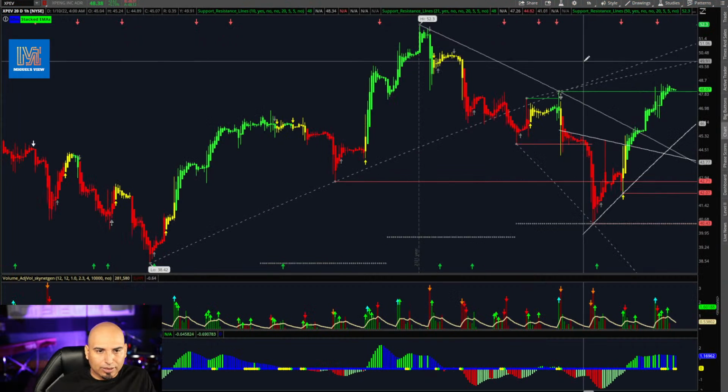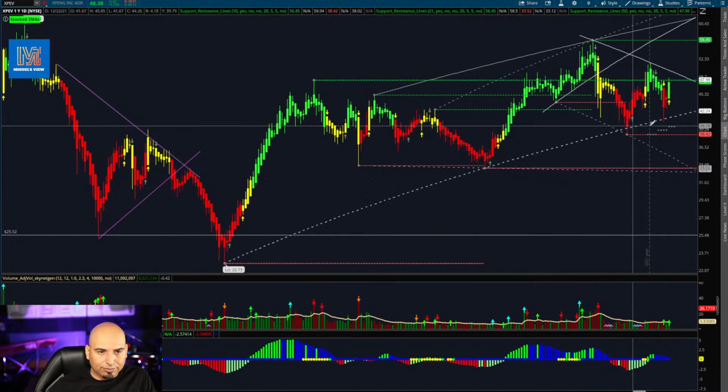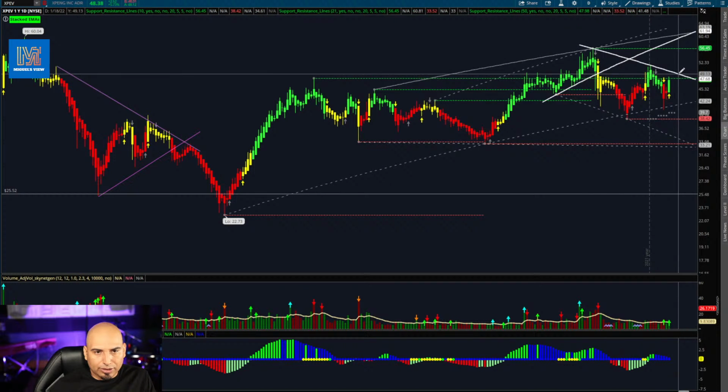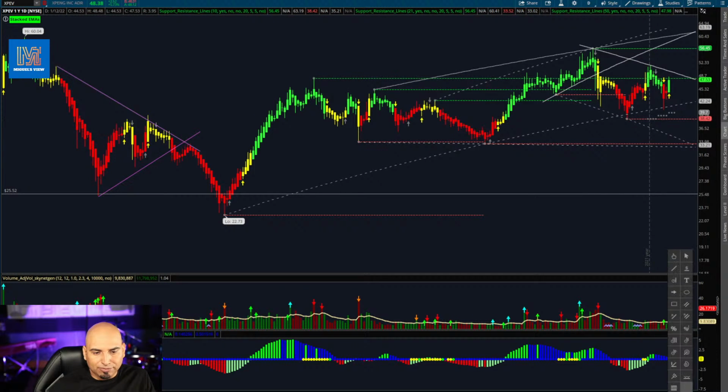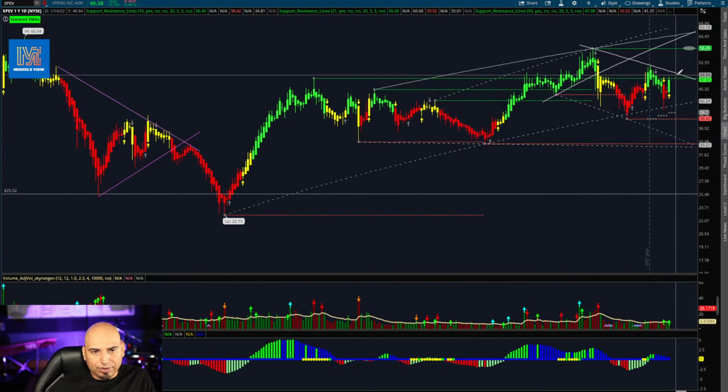XPEV, great bounce today. Keep an eye on it. On the daily, we have this downtrend. If we break, we have room to run on XPEV to this 56.45. So if we break above this trend, that's where our first target is going to be.